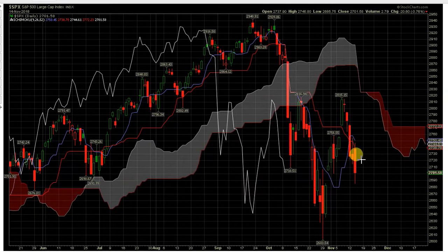The third indicator is my Kijun-sen, this red line. That is a 26 period midpoint moving average. And price, again, look at that. It moved up and it moved through it and it got rejected and it moved all the way down. All right, so clearly here the midpoint moving averages are causing some resistance for price. All right, so this is very negative price action in the SPX.